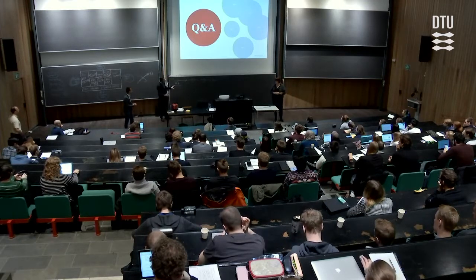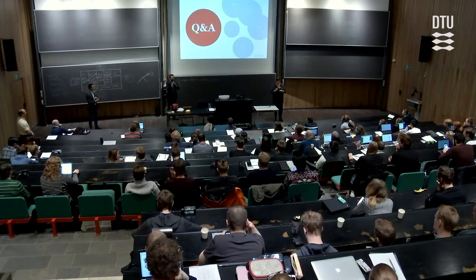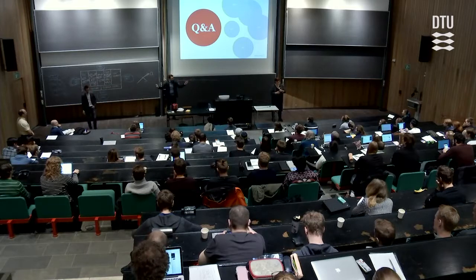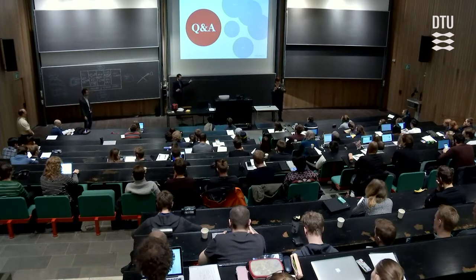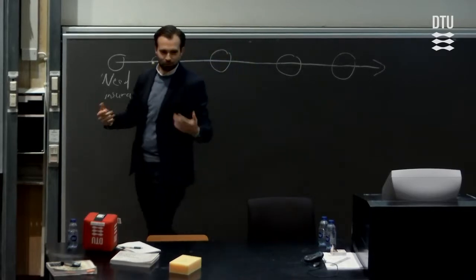I don't know if everyone can see this, but it's basically if you envision a big line with some different touch points, and these touch points are when the customer will meet your company.